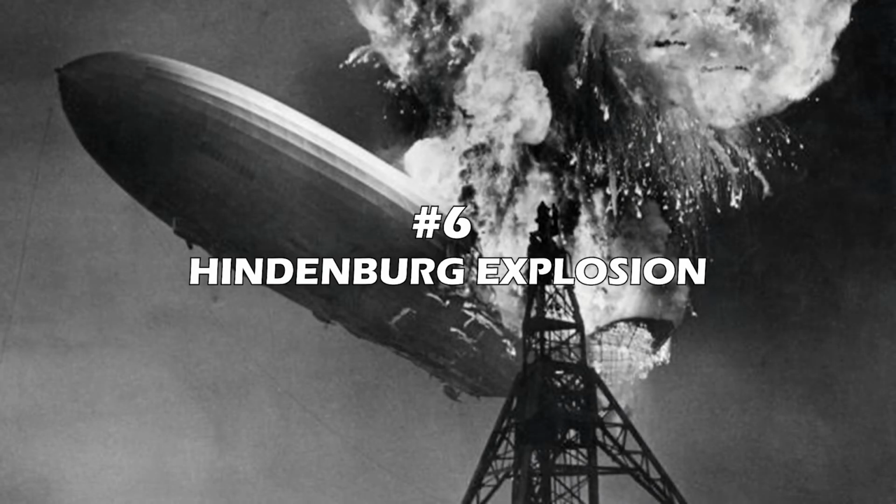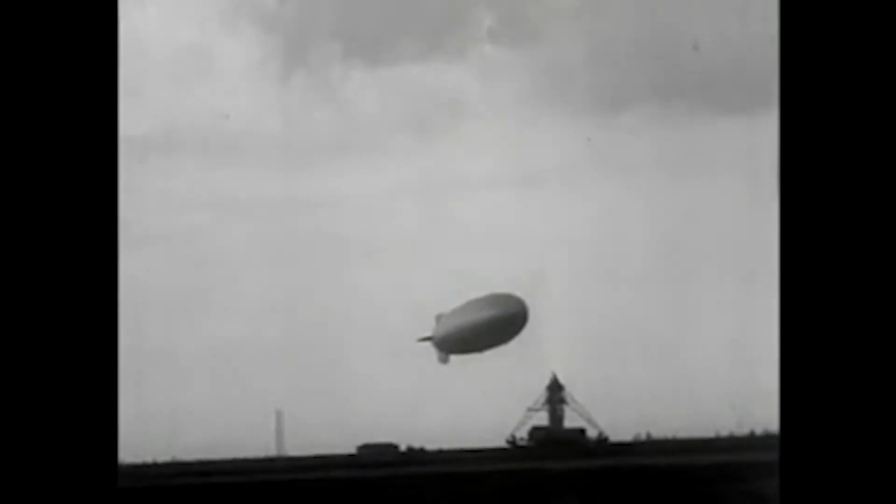Number 6. Cause of the Hindenburg explosion. Hindenburg was a hydrogen aircraft that could cross the Atlantic in half the time it would take to cross the sea, but it exploded as it prepared to land. The reason for the explosion has been studied for many years. Theories included lightning, explosive properties of the paint, and a bomb.